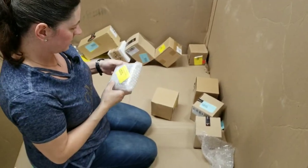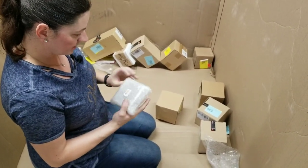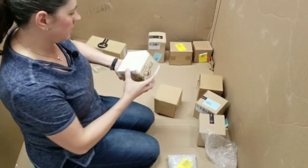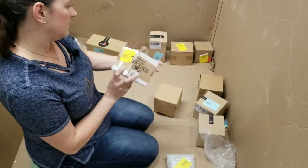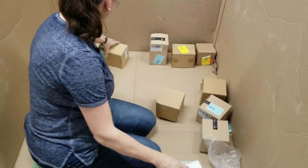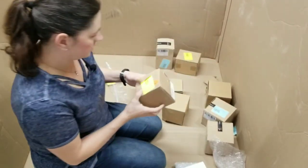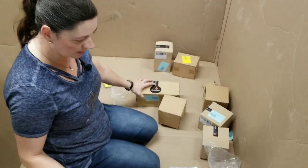What is this? Granite plaque. Oh, they're like coasters. And then it rings. Probably an ornament. Yeah, it's just a bell ornament. And then here's another one of those friends things. And then what's this? This is another candle. So, all right, that is it.